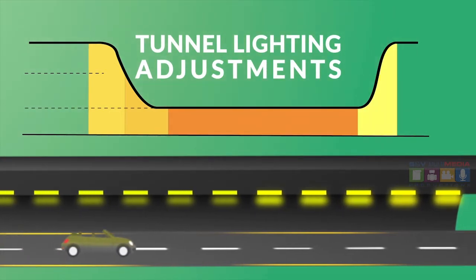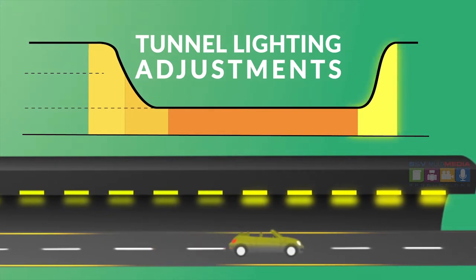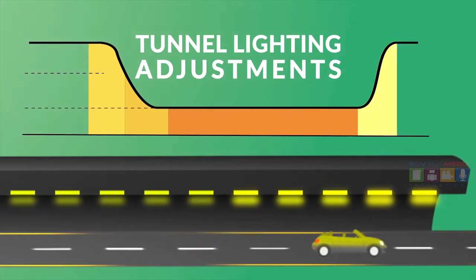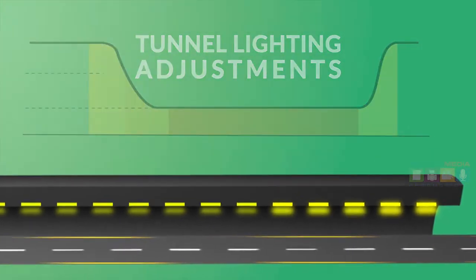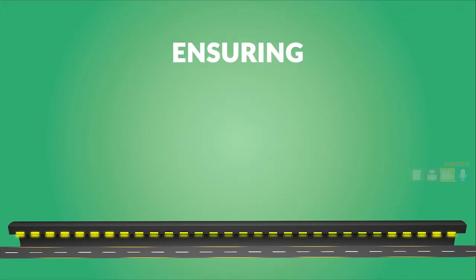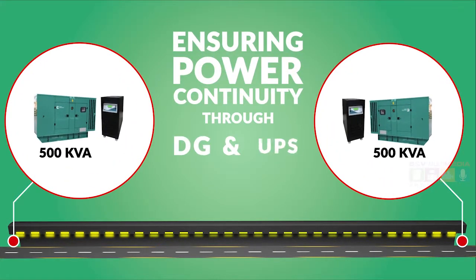At the exit zone, the brightness levels are increased to the levels of the lighting condition outside the tunnel so that the eyes can easily adjust to the change in luminance levels. To ensure continuity of power, the power supply in the tunnel is backed up with DG and UPS system.